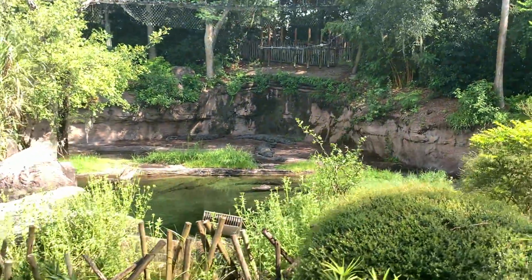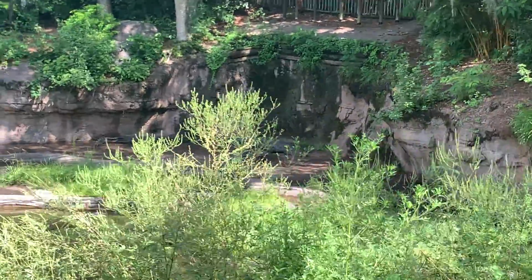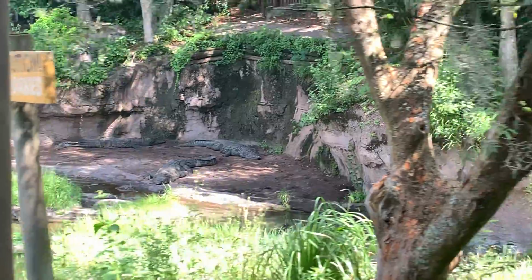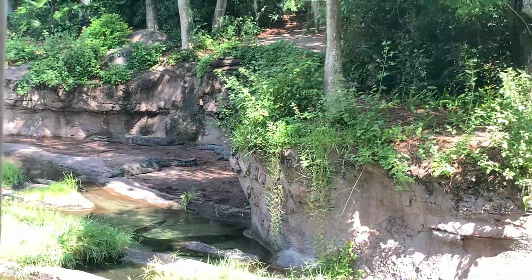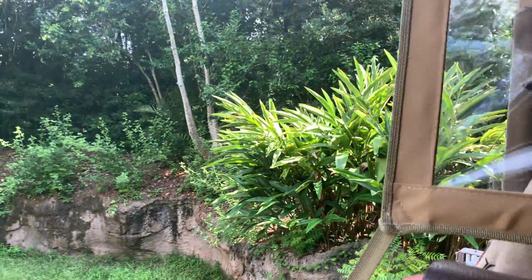To the left of us here, guys, just underneath the bridge, it looks like you can see some Nile crocodiles there. The Nile crocodiles can get up to about 16 feet long. The main source of food is fish, because they do live in the water. They can have a bite strength of about 2,000 pounds per square inch.